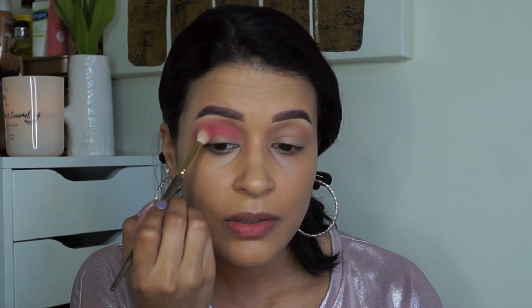Okay, so I'm gonna pick up that first shade again and I'm going to apply it right at the top of this to blend it out a little bit more. Some of you people are like, oh, how do you get it so nice and blended? It's all in the brush and it's all in the motions that you use. Round windshield wiper motions. So here I have another brush, another Morphe brush.